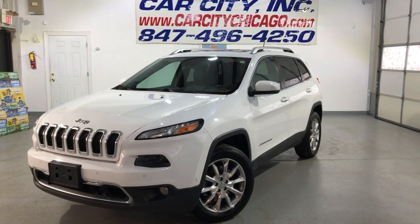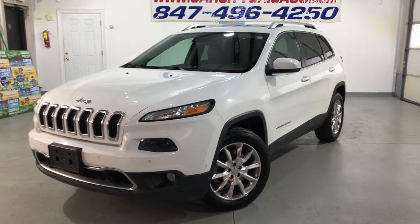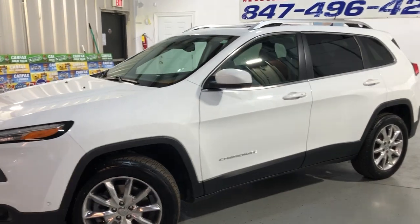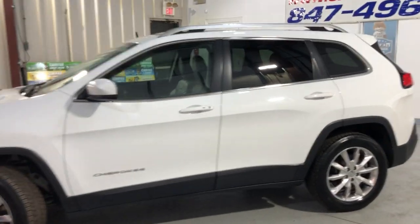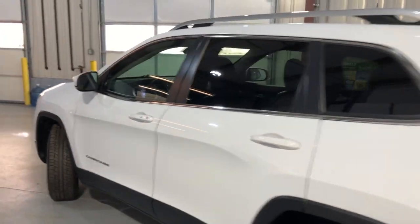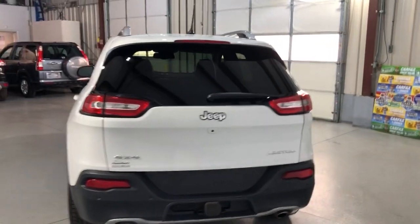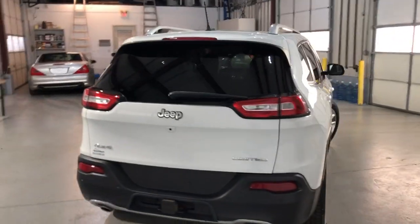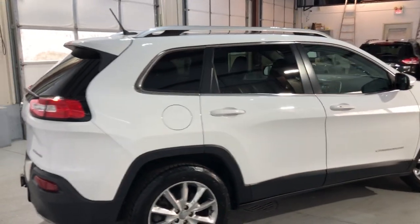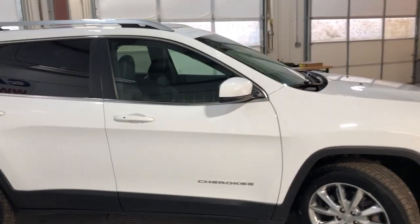Hey guys, look at a beautiful, super nice and clean new arrival at Car City Inc. in Palatine. 2014 Jeep Cherokee Limited, 4-wheel drive, beautiful looking SUV in great shape. It's got a clean CARFAX report, no accidents, a very nice color combination, white exterior over black and brown leather interior, parking sensors front and back, roof rack, tinted windows, alloy wheels, very nice tires in great shape.